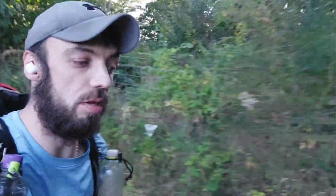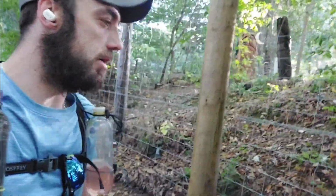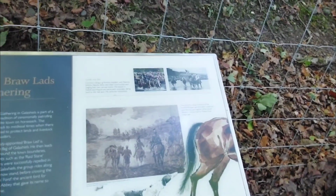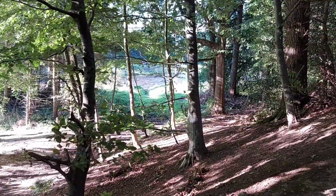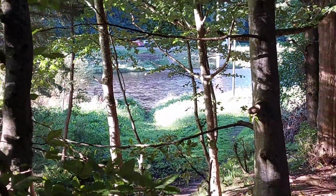So I stopped and had a little wander around that bit at Abbotsford House. It's quite nice, to be honest. Like a kids explorer trail, mythical things and things like that. But here's just a little post about Gala and their common riding. Pause it if you want to read more. And that is the River Tweed across there, and that's the ford there.